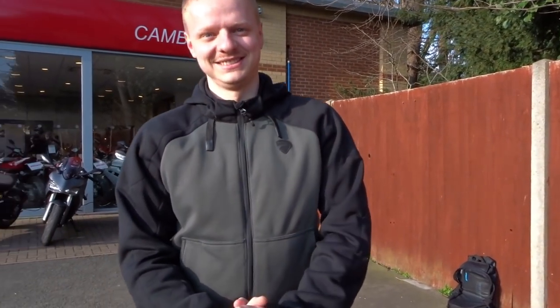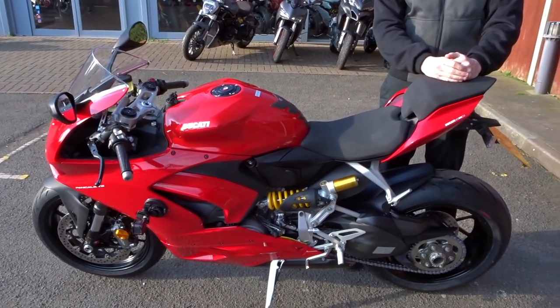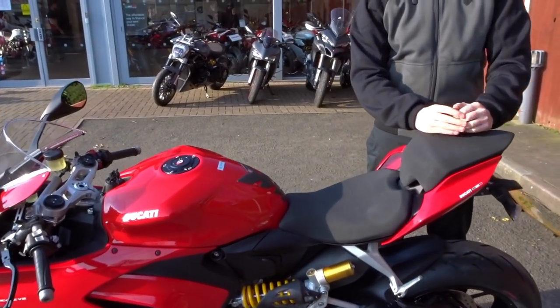It does make me laugh that this is still pretty much a 1000cc bike. That's the funny thing. Back in the day, 1000cc was the biggest sports bike you'd get, and now this is the Panigale, compared to that. But on the road, I think this could be all you'll ever need. Yeah, all you'll ever need.